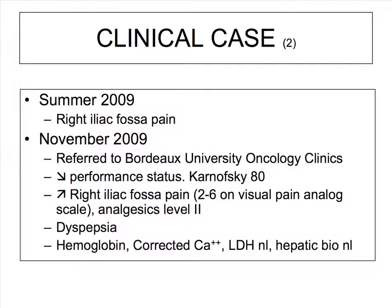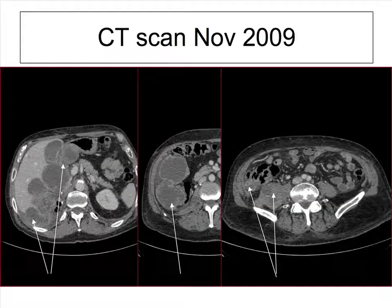So I received this patient in November 2009 because he had right iliac fossa pain, and he had some decrease in performance status, and the patient had pain requiring level 2 codeine-based analgesics. And he suffered from some dyspepsia, and the biology was normal for MSKCC risk factors. And here is a CT scan with major recurrence in the nephrectomy site and some direct invasion of the liver. He didn't have other metastatic sites.